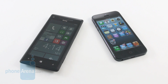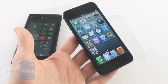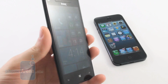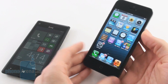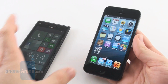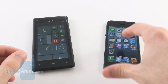Hey guys, Ray from PhoneArena here doing a video comparison between the HTC Windows Phone 8X and the Apple iPhone 5. On one hand we have the HTC 8X, which is one of the best Windows Phone 8 devices at the moment, and on the other we have the iPhone 5, which is of course the best iPhone ever. So this is going to be a pretty interesting comparison, to see how one of the best from Windows Phone 8 compares to the best from iOS.